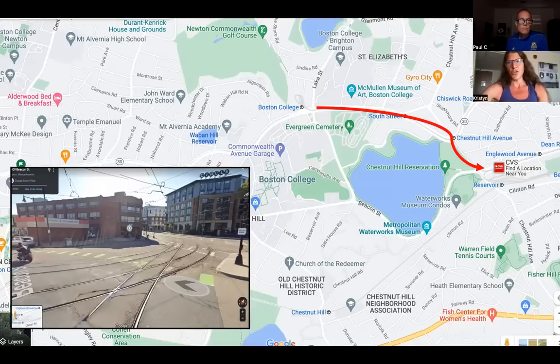The picture there is what the tracks actually look like. As you can see, it's several tracks crisscrossing in various ways. So again, watch your feet, make sure you don't trip yourself up, especially here at mile 22. You don't want to be taking a face plant.